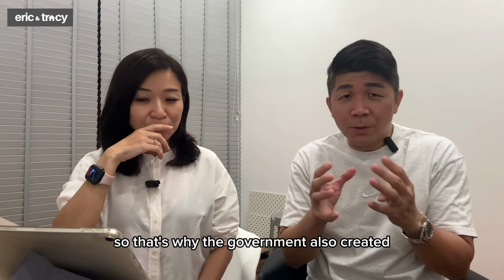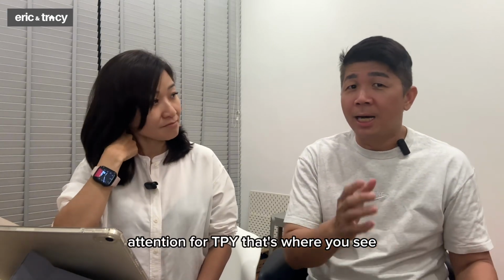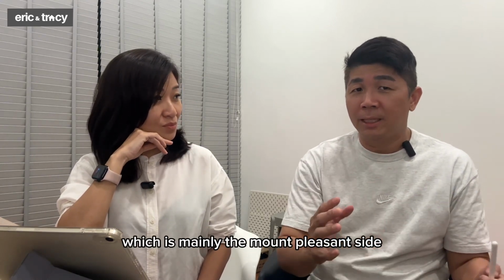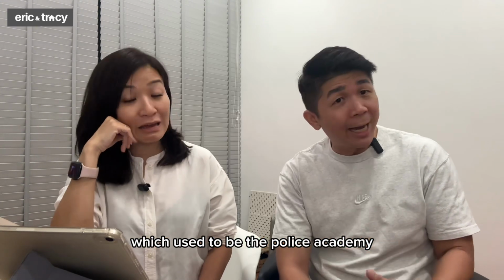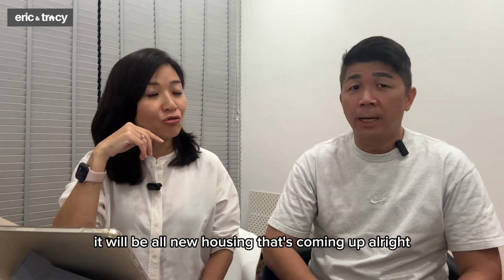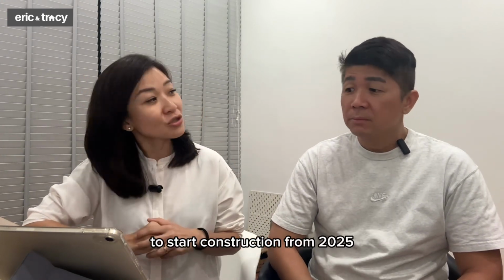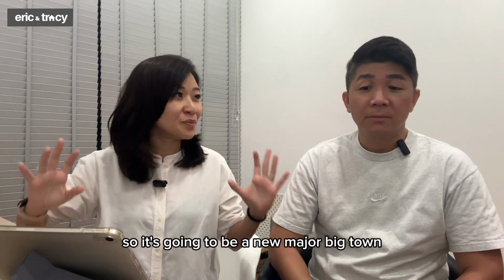So that's why the government also created an extension for Toa Payoh. That's where you see, towards the western part of Toa Payoh, they have already cleared all the land, which is mainly the Mount Pleasant side. Yes, which used to be the old police academy side. So from there, you will see all new housing coming up. Correct. We are expecting about 5,000 new HDB flats to start construction from 2025. So it's going to be a new major big town.